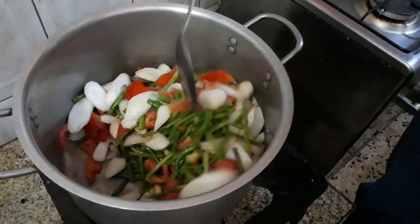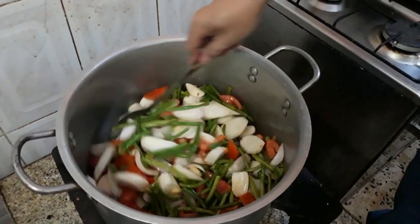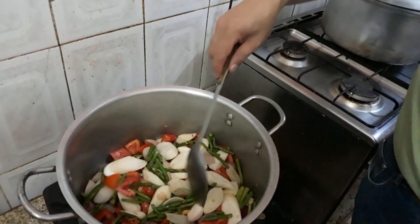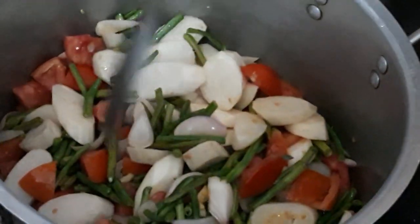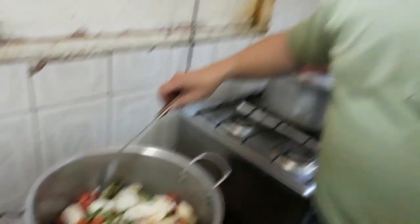And then after a few minutes of stirring, we will put in the water. The spinach and the chili will be added when the fish is already put in and cooked, because this kangkong is very easy to cook. So also the chili. We don't want the sinigang to be very spicy, so that's why we're going to put the chili at the end stage of the cooking.